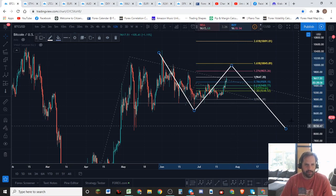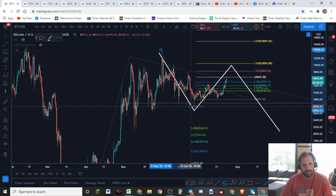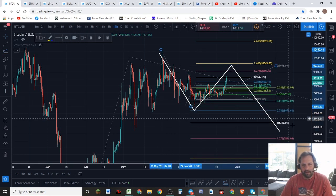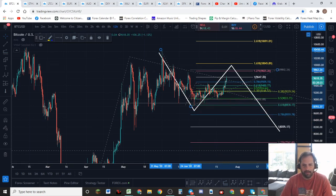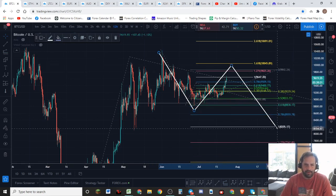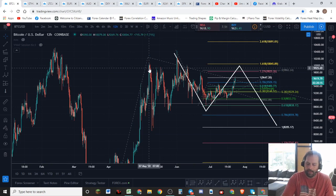But the 9,800 is a key level of fibs here. Then I'd expect it to move down to the downside, at least a one-to-one extension of that move, something like this. 8,300, 8,200, depends on how high this comes. So that $8,200 target is still in play, guys, on Bitcoin. Now, on the other hand, when you go to Ethereum, it's totally a different play. So let's talk about the difference there.